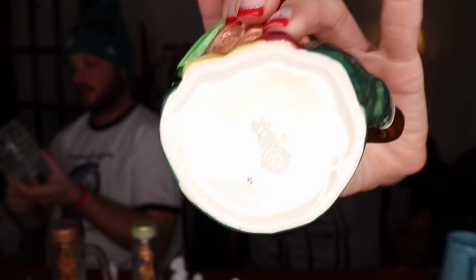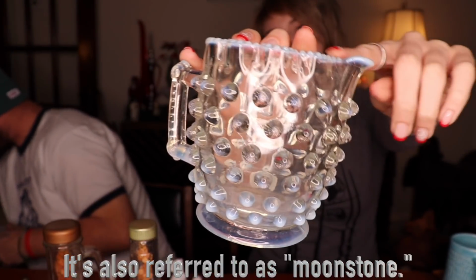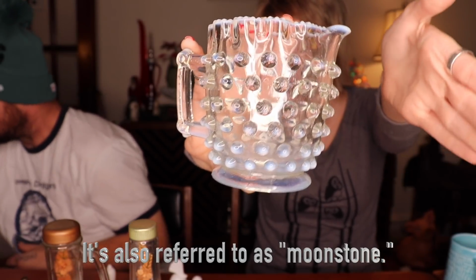And you can see the mark there on the bottom. Shh, hey, quiet. We're filming. I can't believe they even put the hobnails on the bottom of this. Oh, wow. I don't think I've seen that before. Those are more like spikes. It's like a white opalescent, so what that means is that it's clear and it fades to the white.